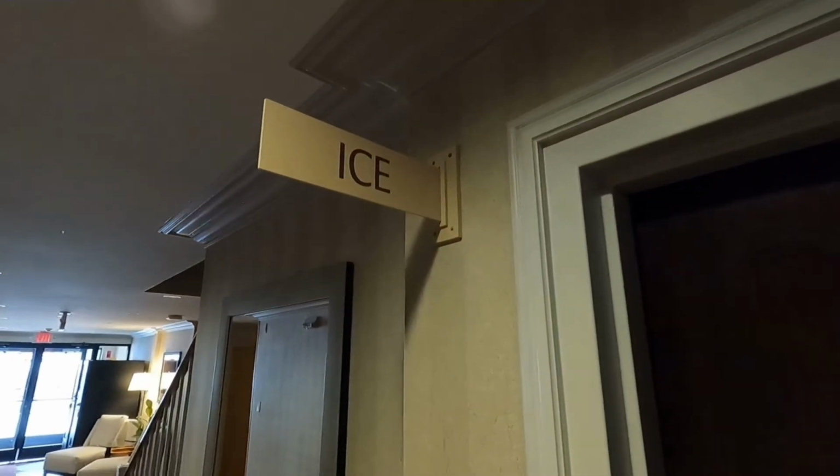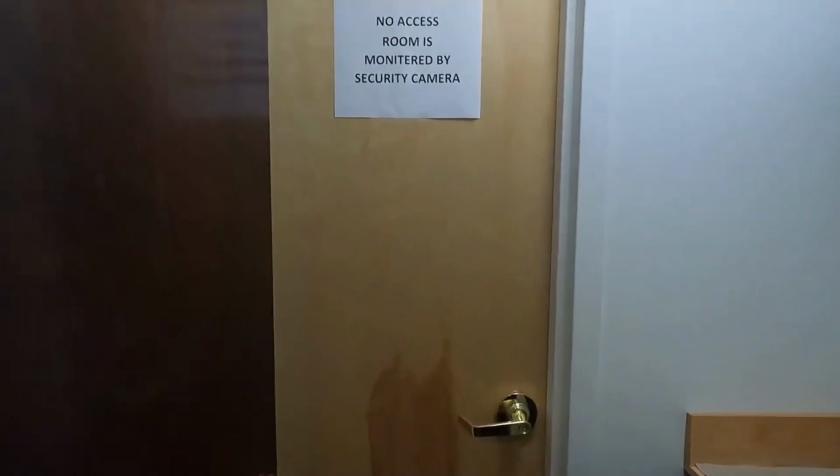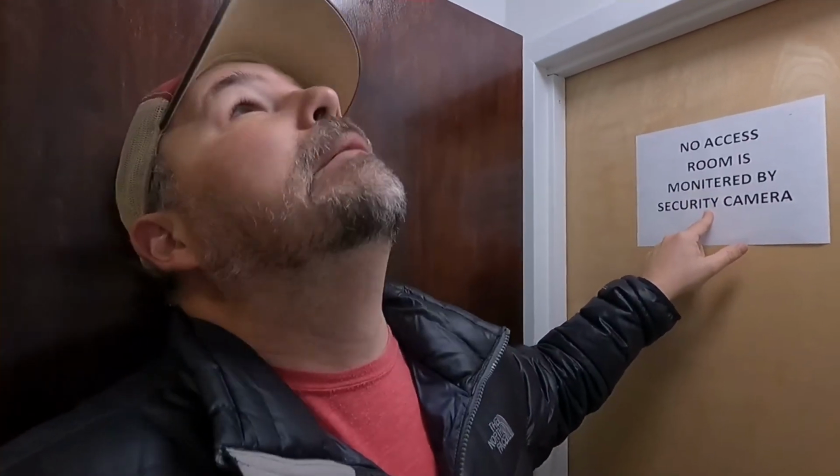Here's the ice. It's a really strange setup. It's a really weird way that this is made because there's one door blocking the other door. For some reason, they don't want me to go in there. That's okay, because the ice is right here, but it says no access. If you have access to a room, you can go in there. This says no access. Monitored. That means watched. Security camera. So there's a security camera somewhere watching me. Don't go in there.